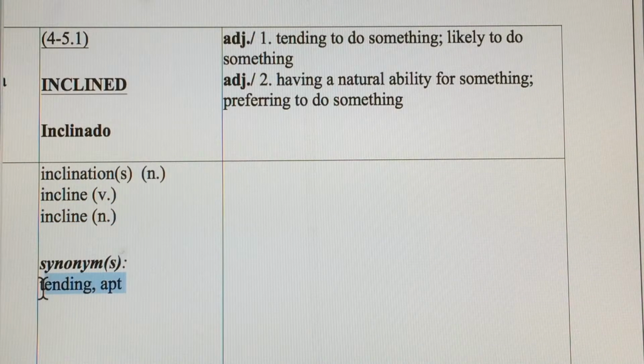Our synonyms are tending and apt. These might be new to you, but hopefully now you learned apt. This is what you're likely to do. You might have heard the term aptitude. When you say, oh, that student has natural academic aptitude, it's like they naturally like school and studying, and so this is the adjective form of that, apt.